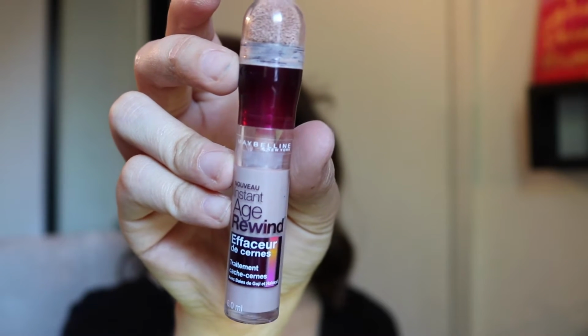And I'm using the MAC Pro Longwear Concealer to conceal my blemishes a little bit better. And I stick it under my eyes. And I also like to use the Maybelline Age Rewind concealer. That stuff is amazing. I really love it. And I just love how easy it is to apply. It's just bam, you open up the cap and bam. It's awesome. You don't have to squeeze it or anything. I love it. And so I'm just blending away, you know. Blend, girl, blend.